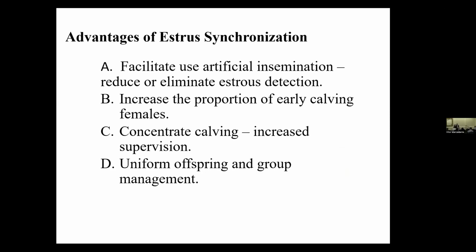Yep. So the question is, what are some strategies that can be done from an estrus synchronization point of view, specifically in regards to Bos indicus cattle, to shorten that postpartum anestrus? And as soon as I finish these two slides here, Mario is going to tell you all about them. Okay.